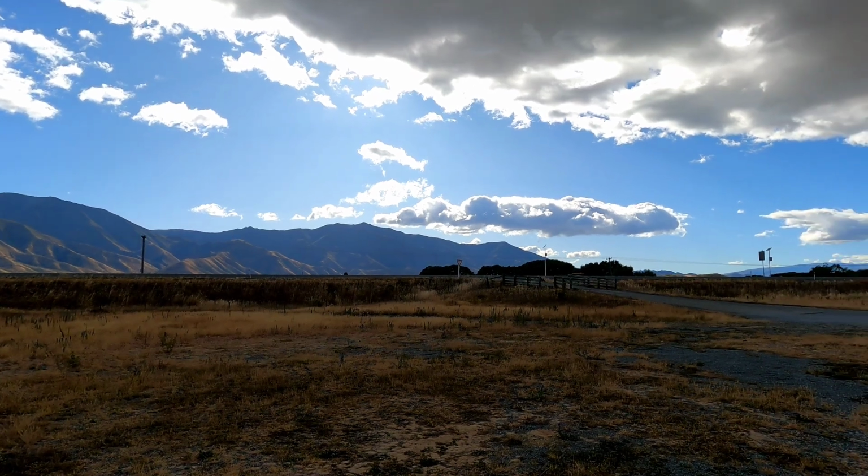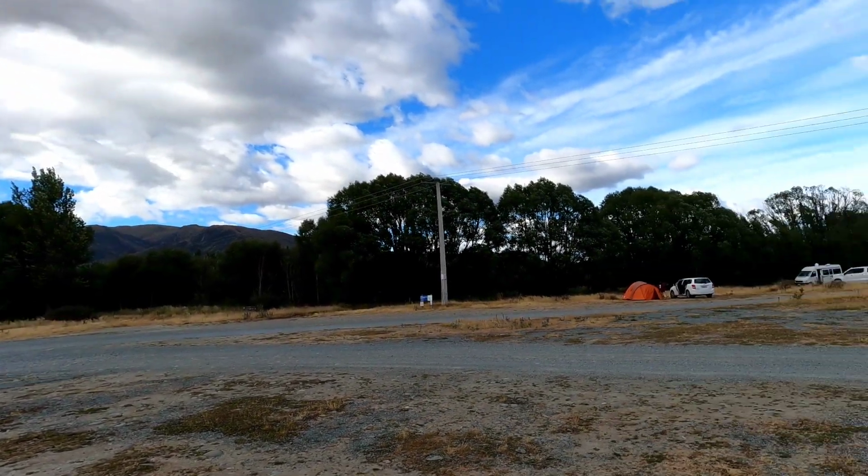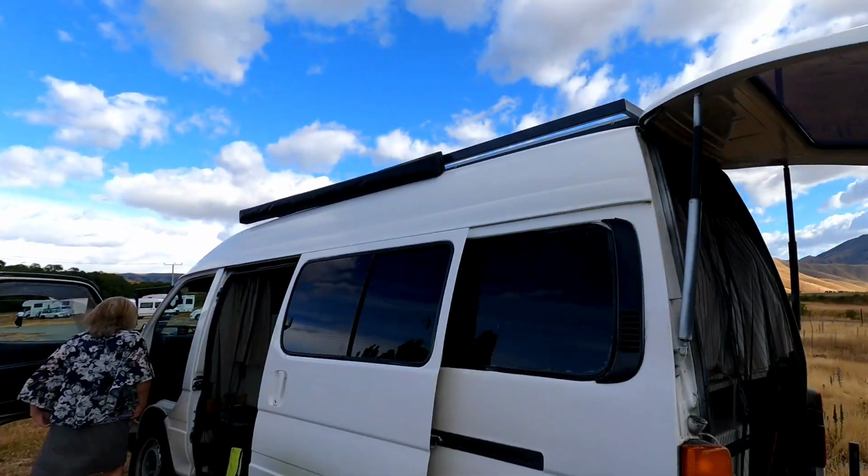This free campsite at Omarama is probably about 5 minutes walk from the hot tubs, so it's not too far out of town, and it is completely free, which is awesome.